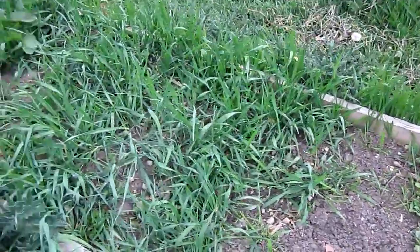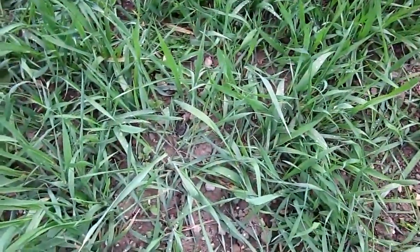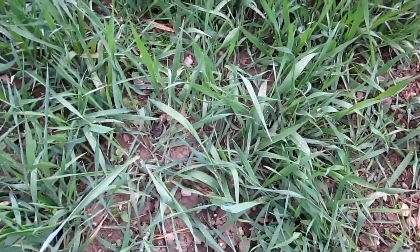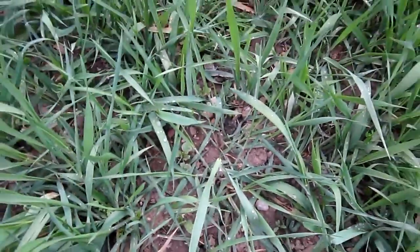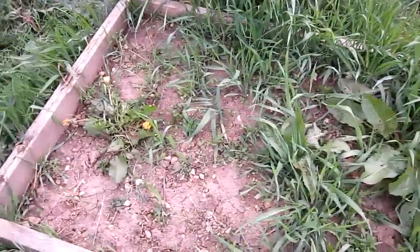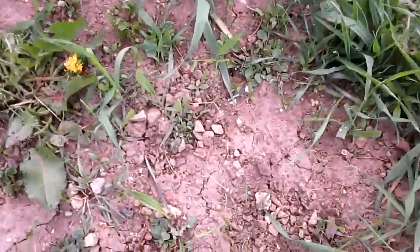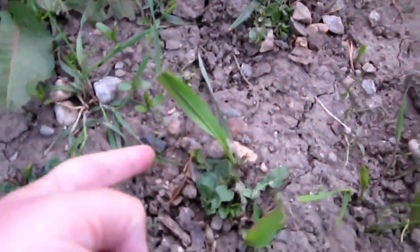I had turnips sown in here, and I didn't want to weed this one because I didn't want to disturb the soil where they were coming, but I see they're starting to come up in here now. So now that I know where they are, it'll be easier for me to weed these out. And down here, we have our little green onions.